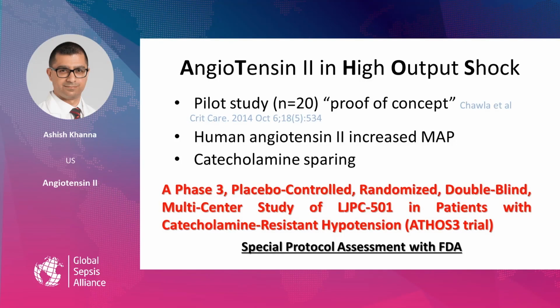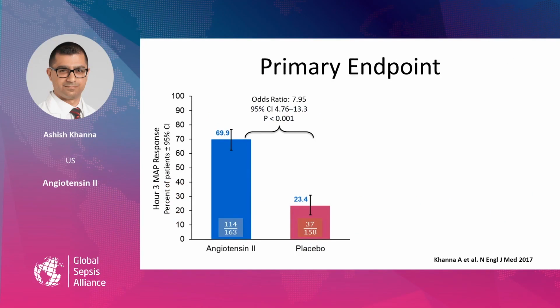The ATHOS-3 trial was done under a special protocol assessment agreement with the US FDA, which really meant that the United States Food and Drug Administration looked at the protocol and was in complete concurrence with the primary and secondary outcomes and the trial design. What did ATHOS-3 show? ATHOS-3 essentially showed that angiotensin II led to a hemodynamic outcome, which was the primary endpoint, of a MAP of 75 or 10 more than baseline at 3 hours from the initiation of drug infusion in about 70% of patients treated with angiotensin II, compared to 23.4% of patients treated with placebo, a highly significant outcome in favor of angiotensin II.